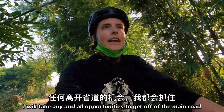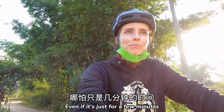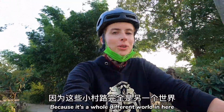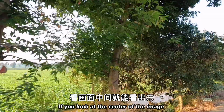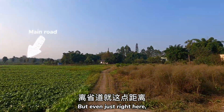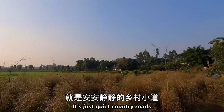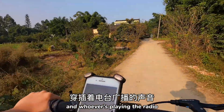I will take any and all opportunities to get off of the main road, even if it's just for a few minutes, because it's a whole different world in here. If you look at the center of the image, you'll see we're actually super close to the main road, but even just right here, you can't hear any of the trucks, any of the rattling. It's just quiet country roads and whoever's playing the radio.